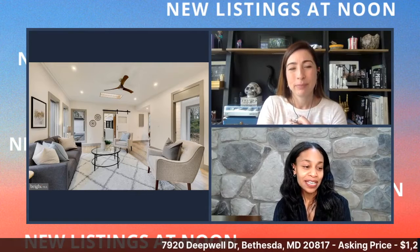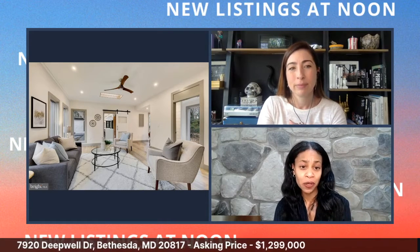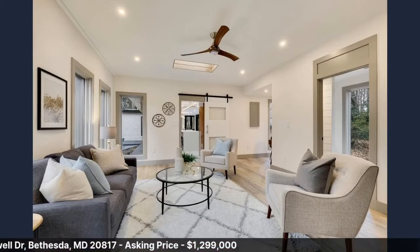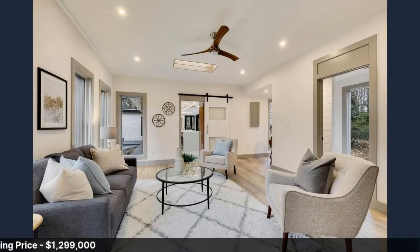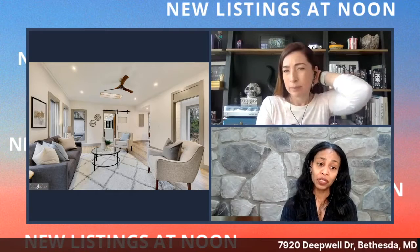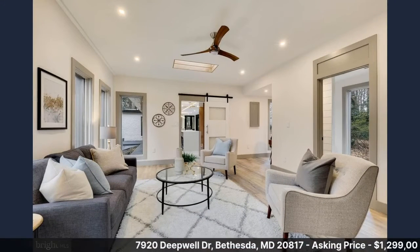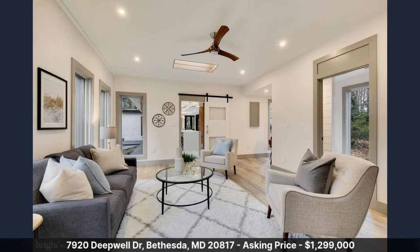Now, this is what we're calling the East Wing Flex Room. It can be another bedroom, or just another entertaining space, but it has a full bath on this side. You also have, if you look closely, your laundry room with your washer and dryer, and then you have the mud room on this side.